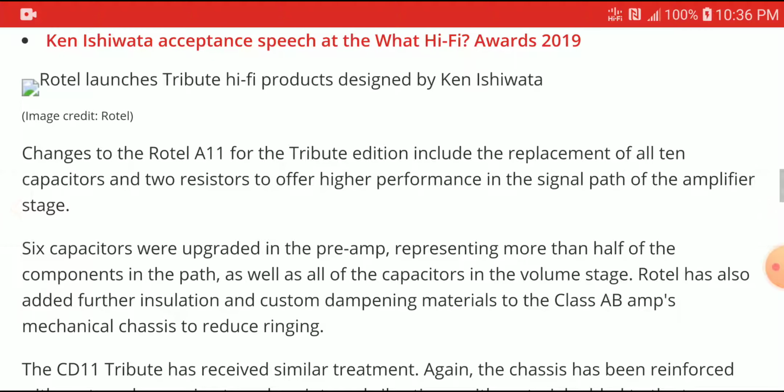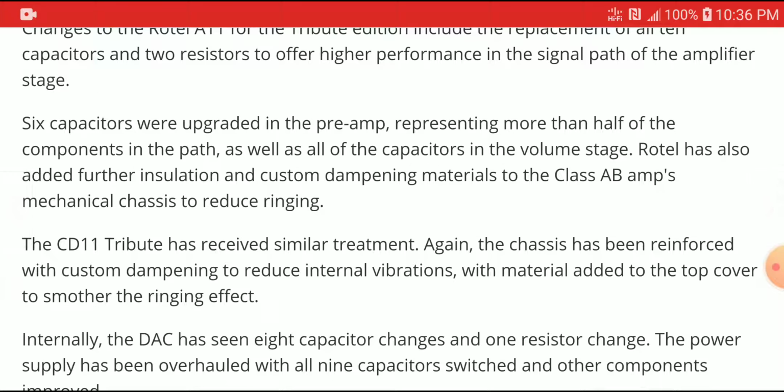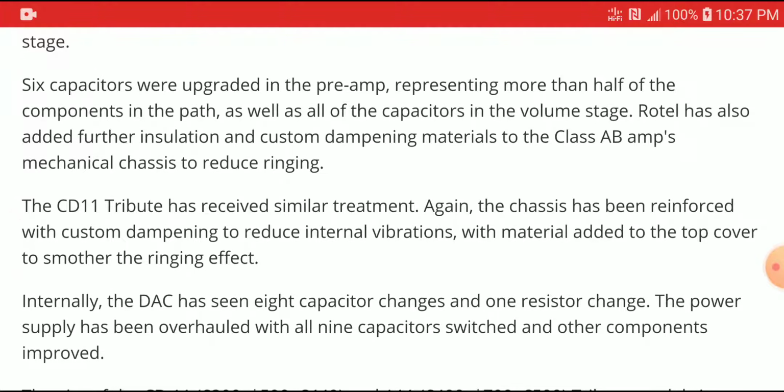The new changes on the A11 are that you're getting 10 capacitors and 10 resistors that offer high performance in the signal path of the amplification stage. You get some new capacitors in the preamp section. This is just for the internals. If you want full details on what is embedded in the new chassis of the A11, you can go to What HiFi and read their latest news, and you can see the specs.